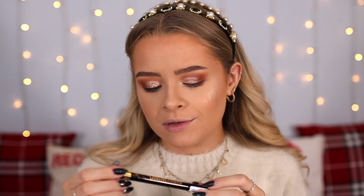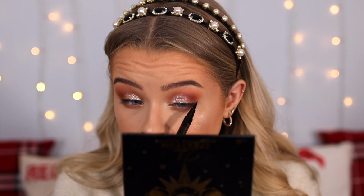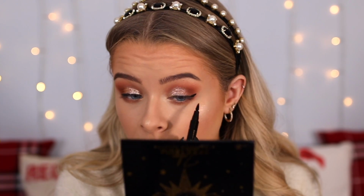For my eyeliner, I'm using the Rimmel London Wonder Wing eyeliner, which I've never heard of. It says draw the line and stamp to flick. Huh? What do you mean stamp to flick? It's like a really odd shape. Are you supposed to like... Oh, I see. It's supposed to be like a stamp.